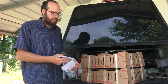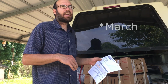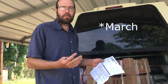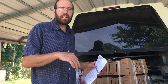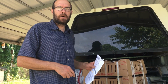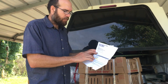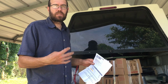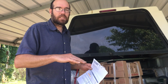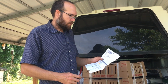So check this out. We actually ordered these back in February, and normally it only takes a couple weeks to get day-old chicks. But because of this whole thing going on right now, it got pushed back 4 months. For some reason, they wouldn't ship parts of our order. We have 35 Rhode Island Reds in here, and those were ready because those are so common. They had those in February, but they wanted to wait until our entire order was full to ship it. So this is what we got.